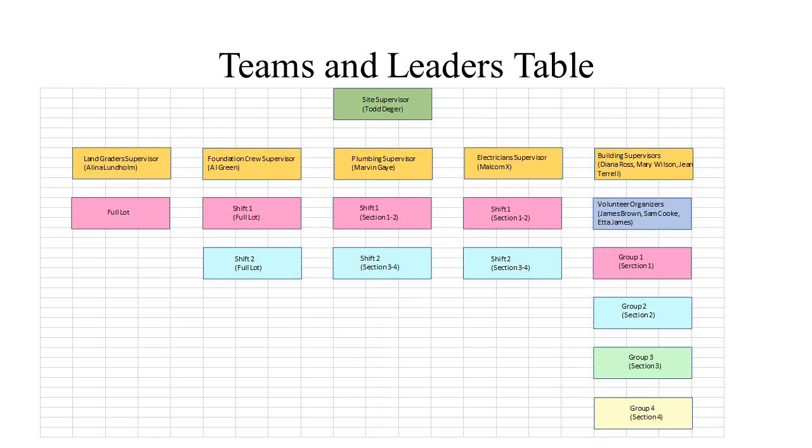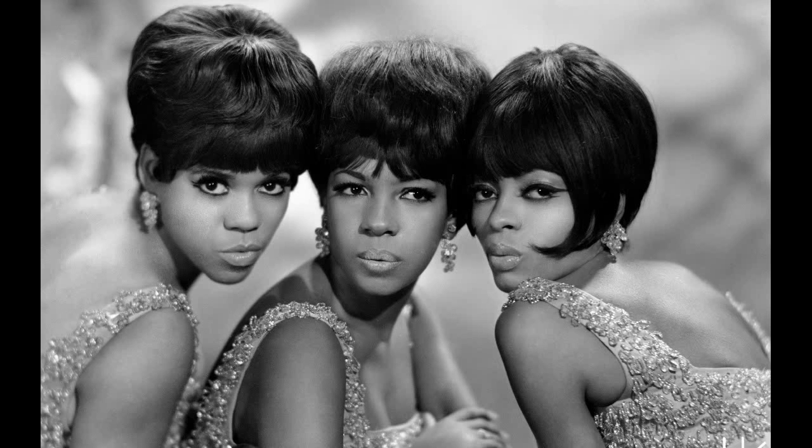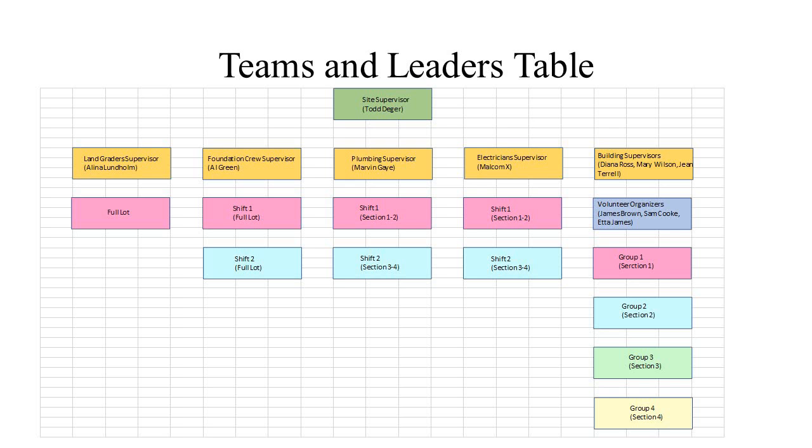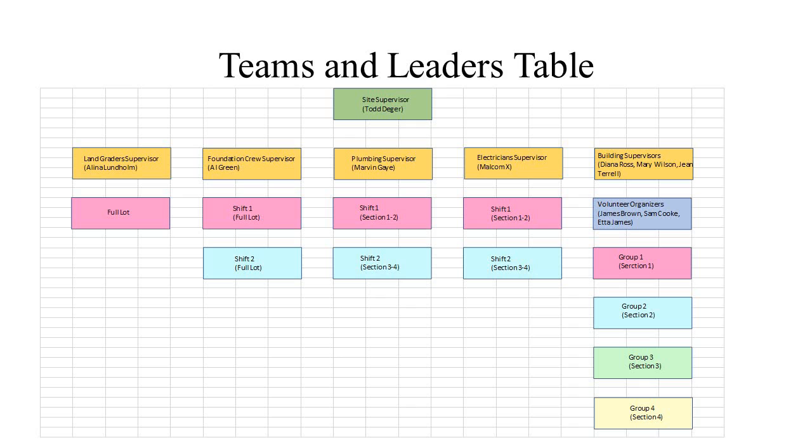Next we have plumbing supervisor, Marvin Gay, in charge of shift 1 and shift 2. Next to him, electrician supervisor, we have Malcolm X, in charge of shift 1 and shift 2. Then we have our building supervisors, Diana Ross, Mary Wilson, and Jean Terrell. And they sort of oversee what's going on on the building side of everything. And below them we have our volunteer organizers, James Brown, Sam Cook, and Etta James. And then we have our lower groups below them, which they will be in charge of. Pretty much, the volunteers that will be on site and they will be managing.